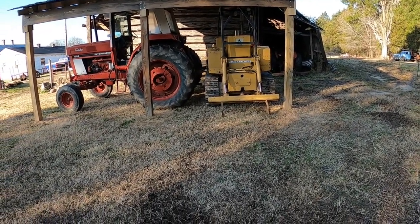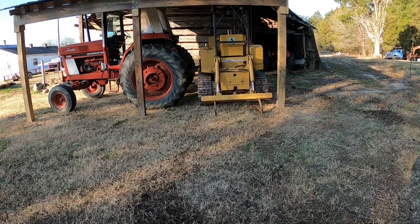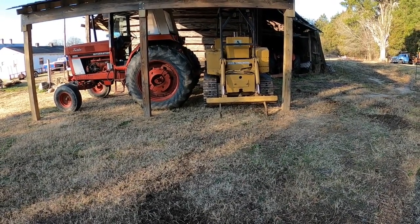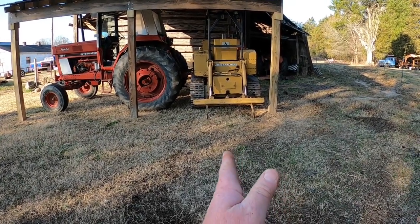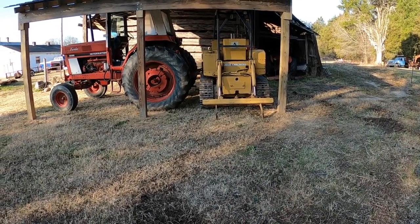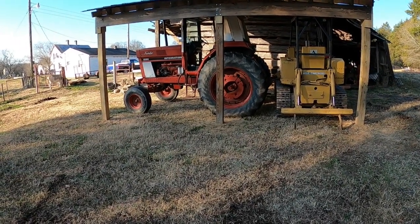I'll wait till I get the excavator one weekend and I'll dig that down. The upper side up here is quite higher than the low side. Put me some gravel in there and finger the screen. I can pull the track loader straight in, back it straight out. The 1086 can pull straight out, no problem.